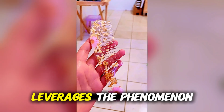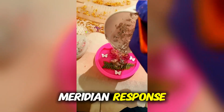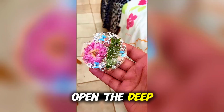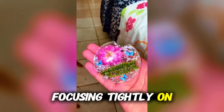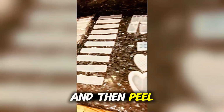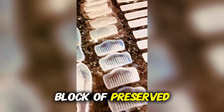The first pillar leverages the phenomenon of ASMR, or autonomous sensory meridian response, paired with visual revelation. It is the unmolding trend. The exact sound and visual we open the deep dive with. Yes. The artist sets up a static camera, focusing tightly on a messy, opaque, flexible silicone mold. They physically struggle slightly to break the suction and then peel the rubber back in one continuous, highly satisfying motion to reveal the flawless, glittering, hyperclear block of preserved florals.